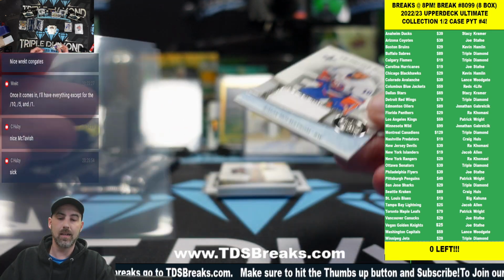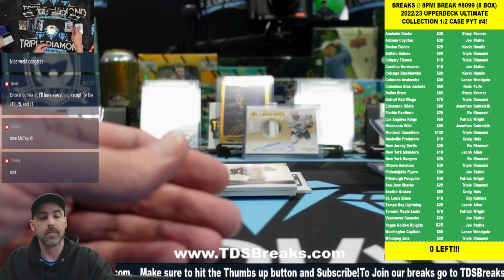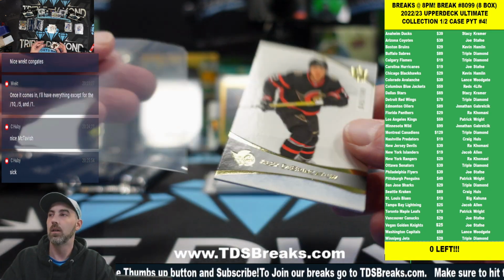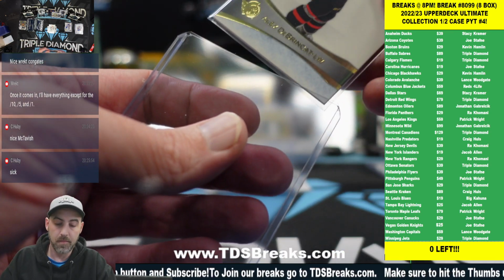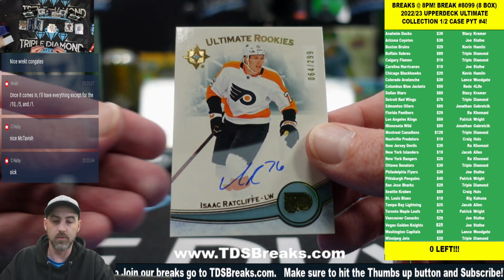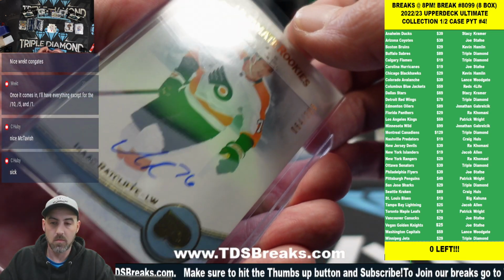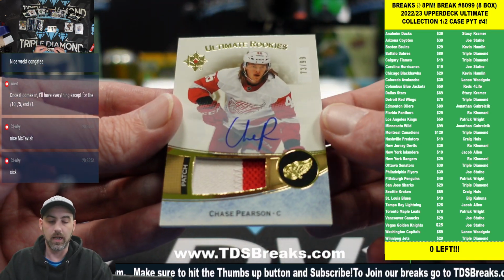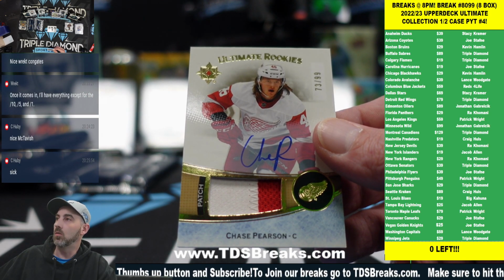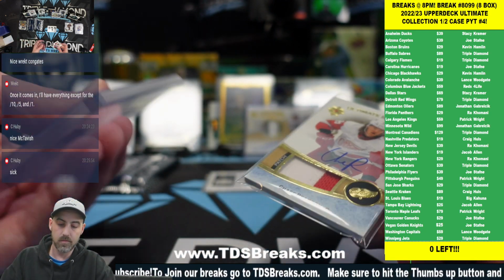Simon Holmstrom to $7.99 on the patch. The Jersey Relic. On the top, we've got an Alex DeBrincat, 45 of 145, Ottawa, Triple Diamond. First auto going to Philadelphia. It's going to be an Isaac Ratcliffe, 64 of 299. And our last auto of this pack is going to be a patch auto. Patch rookie auto, 73 of 99, Chase Pearson going to D-Town, Triple Diamond. On card ink there. Nice looking card. Two color patch.